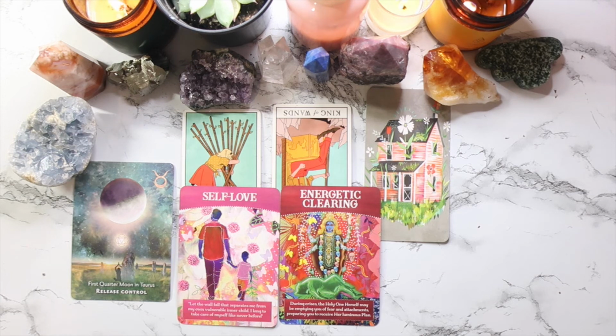And I just also feel like some of you are doing an energetic clearing with your mindset and your beliefs about yourself, and what you think you can do, what you think you deserve, and that you're worthy of. So this is going to be a nice opportunity to wipe the slate clean and start fresh.